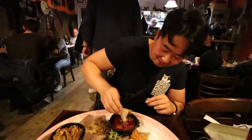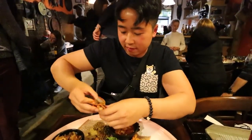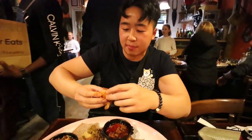I think the injera is getting way too soggy, and that's causing a little bit of a problem now because everything's breaking apart. Anyway.